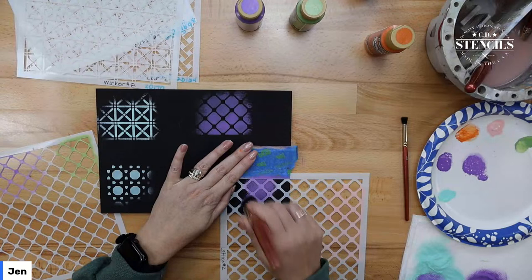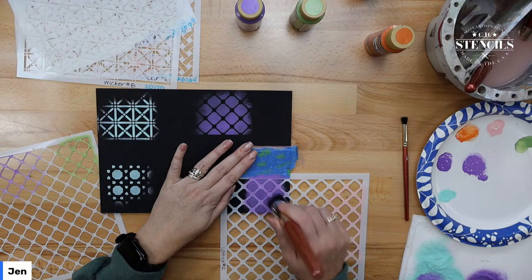Terry says purple and mint. Purple and mint. Okay, that's what we'll go with. Thank you for the suggestion, because I had no clue.